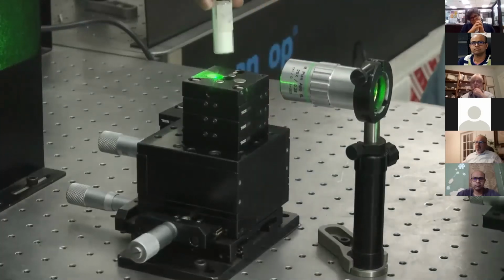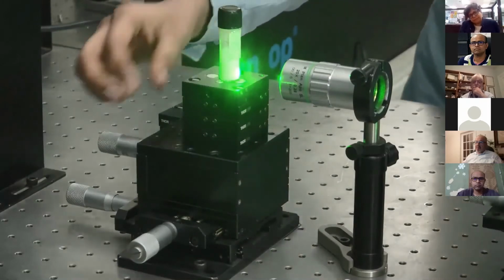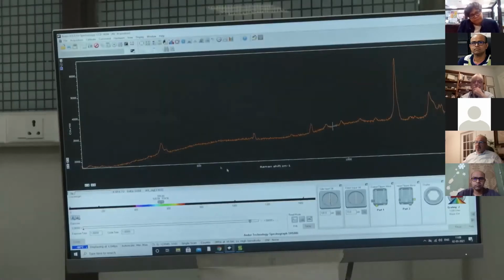So this is sorbic acid, which is used as a preservative in many food compounds. This is the spectra of sorbic acid. As you can see, there are many peaks of the sample. This peak corresponds to the functional group of the sample. From here, we can change the frequency wavelength range, and from here we can choose any grating. These peaks are specific to the sample since this corresponds to the functional group of the sample.